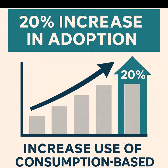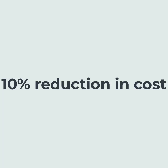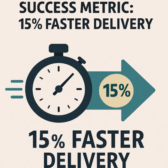Okay, so that's one benchmark. What else? They're also going to be looking at cost savings. They want to see if this actually saves money compared to the old way of doing things. Makes sense. Do they have a specific target for that? They're aiming for a 10% reduction in costs, which is pretty ambitious. It is. But hey, if they can pull it off, that's a big win.